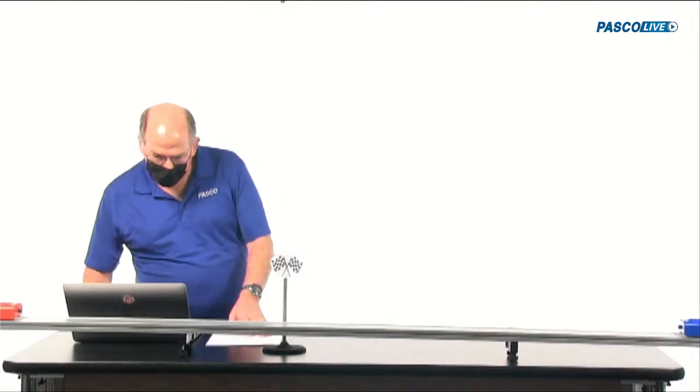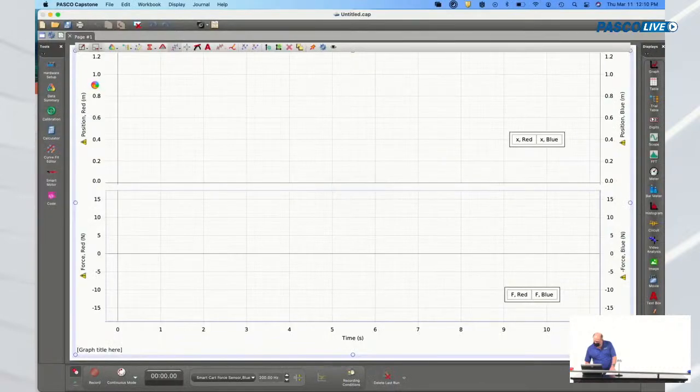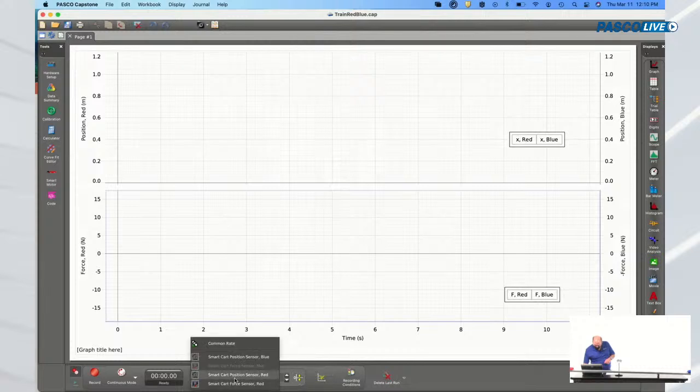So I'm going to need to open up another file. And I want to make sure that the carts are connected. Now I have a position time graph up here in the top. The red and the blue position will both show up there. Down below, I put a force graph. And so I want to first make sure I zero the force sensors. I'll tell you why I have that.